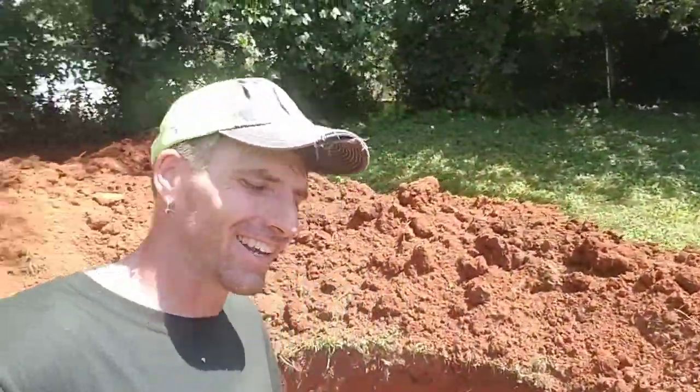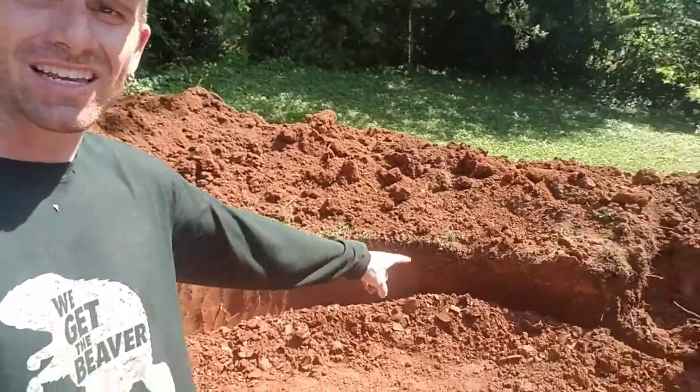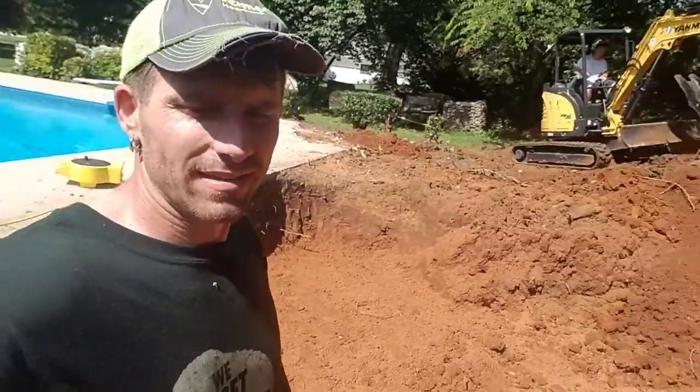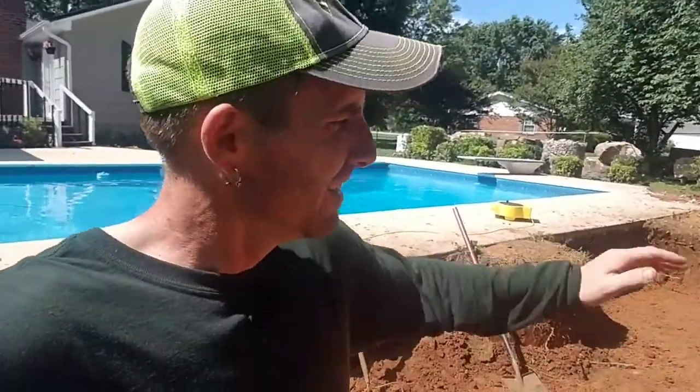Man, so hot, guys. But I'm down in here right now, going back and skimming the sides clean. Drew's got the bulk of all this pond dug. You can really see the shape of it now, minus that side over there, like I said a little bit ago, about how that's going to be kind of unfinished until the very end. That will be the side that we do last.